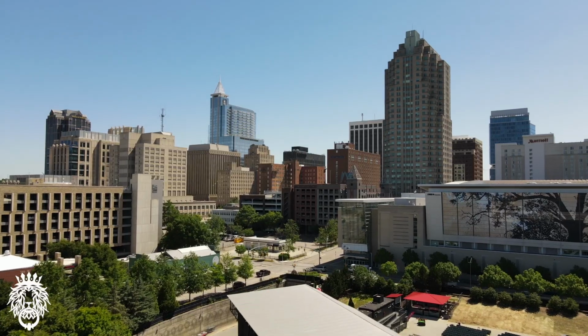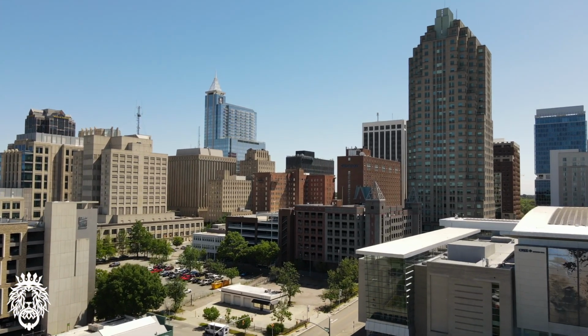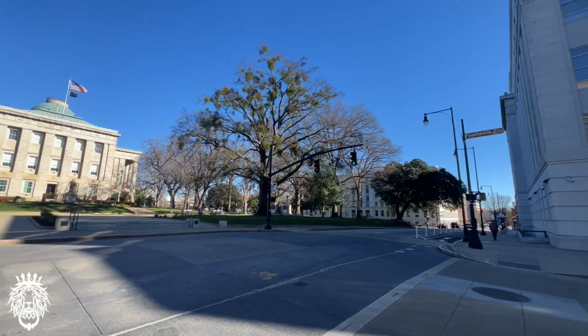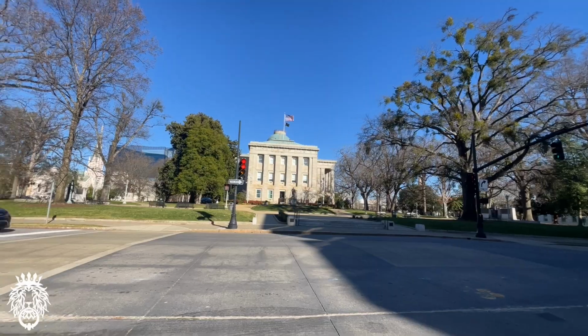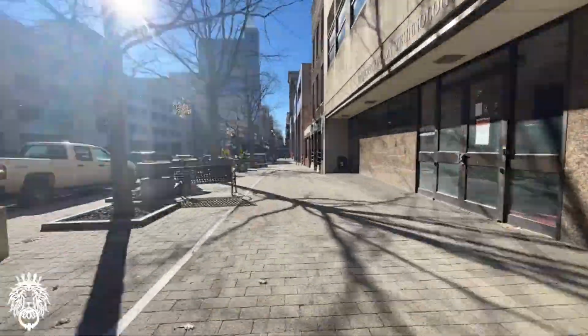And so we're going to start with a view of the Raleigh skyline. You can see we have some skyscrapers in Raleigh, lots of growth going on in downtown Raleigh, as you'll see with this video. We're starting out at the North Carolina State Capitol Complex legislative area and headed down Fayetteville Street.